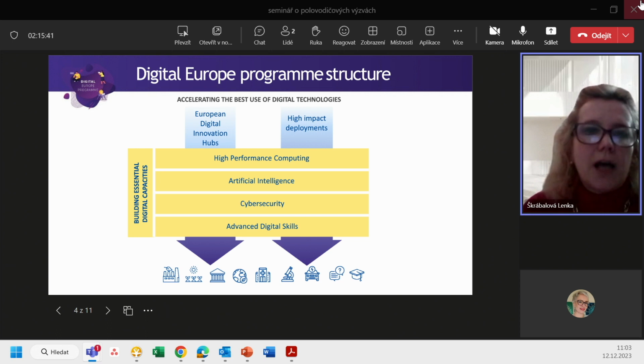Then we have, of course, cybersecurity, which is a priority of the EU and also a national priority of the Czech Republic. There are also programs which deal with skills supporting cybersecurity, and also some main competence centers which deal with cybersecurity in the EU and member states.